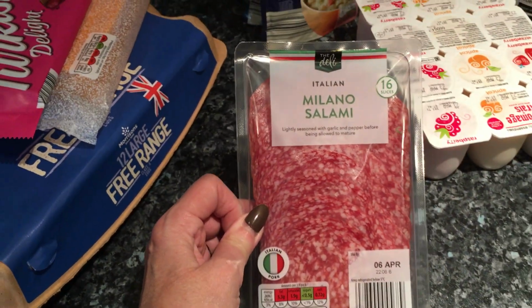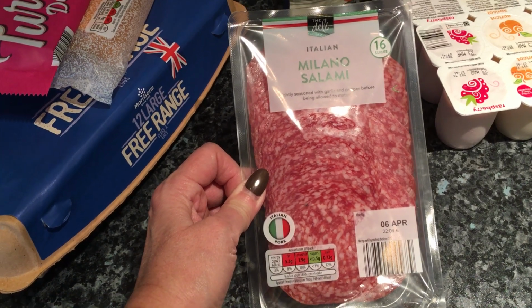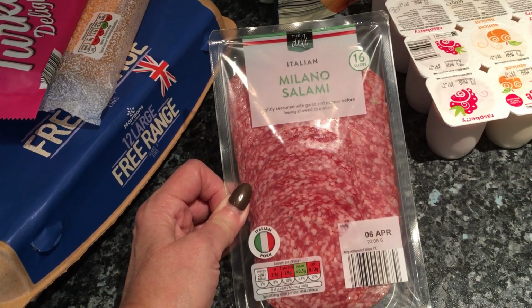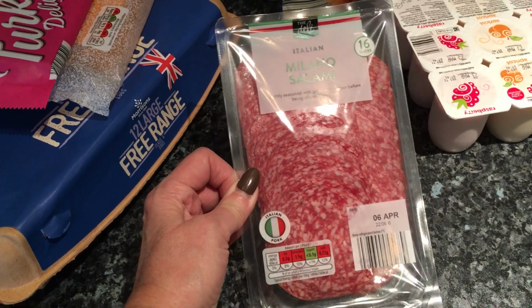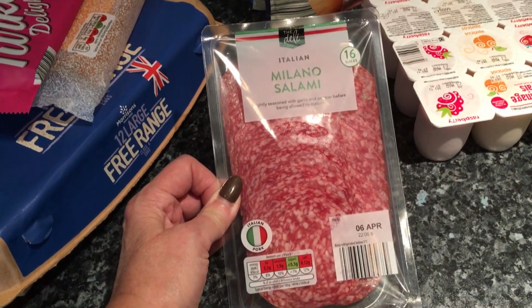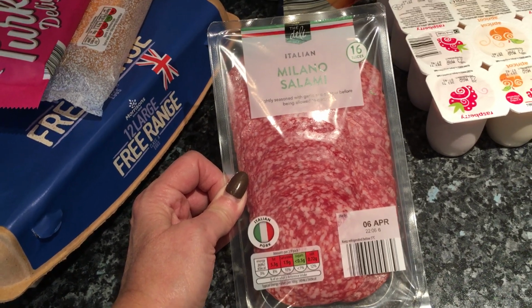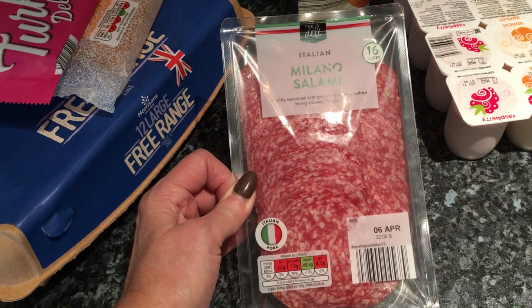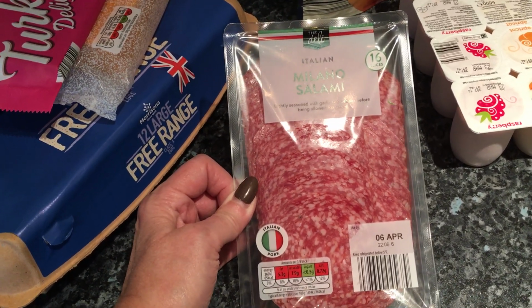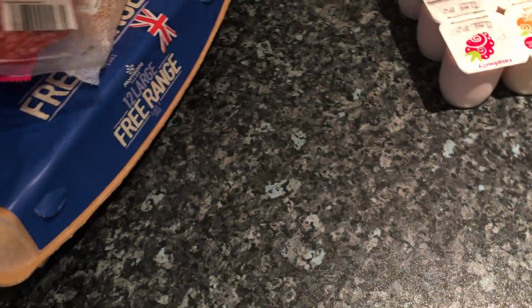I got some Milano salami, which I normally get from Marks and Spencer's, and the Marks and Spencer's ones are absolutely gorgeous, but they're just expensive for 7 slices. So I got these. They're 85p and they're 16 slices, served at room temperature, not out of the fridge. These are really, really tasty. Cooked meats, I find, are always better when they've been out the fridge half an hour, covered obviously in the hot weather, but when they're at room temperature basically.